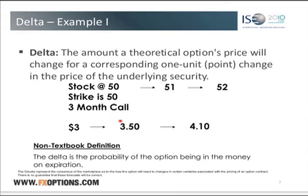Well, if the stock is equal to the strike, the probability is going to be about 50-50. No matter what time period or time frame you're in, it's going to be fairly close to 50. If the stock goes up 1, it's in the money. It goes down 1, it's out of the money. At this point in time, the probability of it finishing in the money is about 50-50. And hence that was reflected in the delta. The delta on this first point movement was about 50 cents.